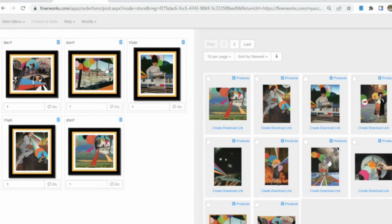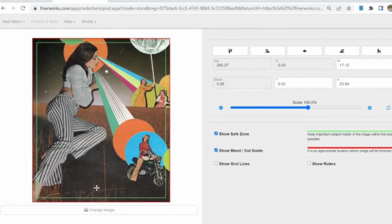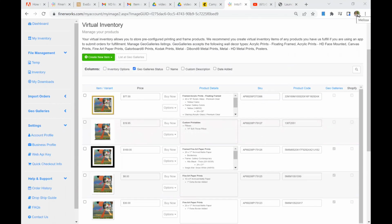So like I said, you're seeing cropping on some of these because this was not aspect ratio. If you need to do something like that, you can click on the item and then here and just kind of move it around. That might make it a little better. Save changes. Take you back over there. Okay, so that looks a little better there. So you can do some of that and kind of nudge around on each one and then go ahead and save to inventory.